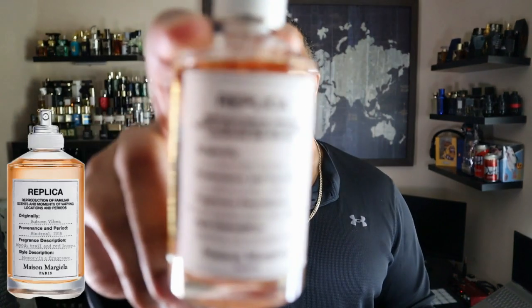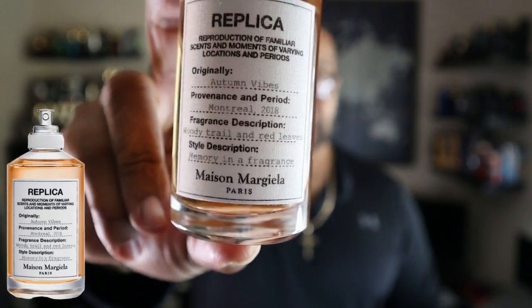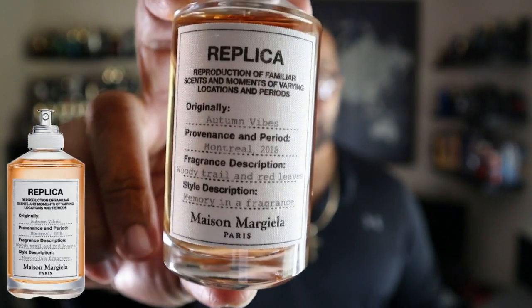Next up. All right, guys, this is a great one for the autumn, for the fall, for the cooler weather. I really like this fragrance, guys. It's Autumn Vibes by Maison Margiela's House of Replica. Woody, spicy, mossy, aromatic, spicy. Oh man, it smells so good. It smells like the fall. The House of Replica does a great job of living up to their name.